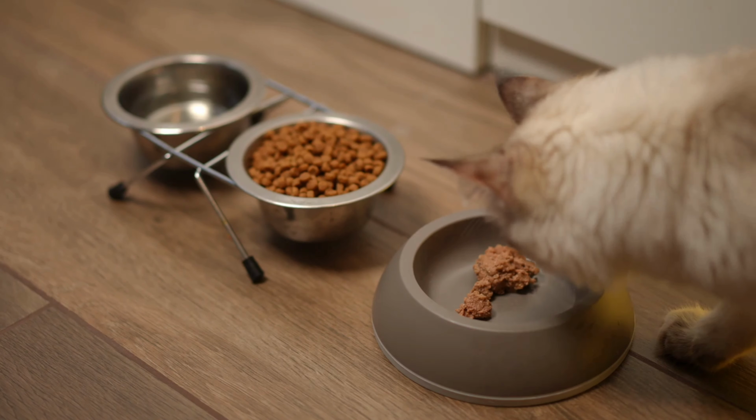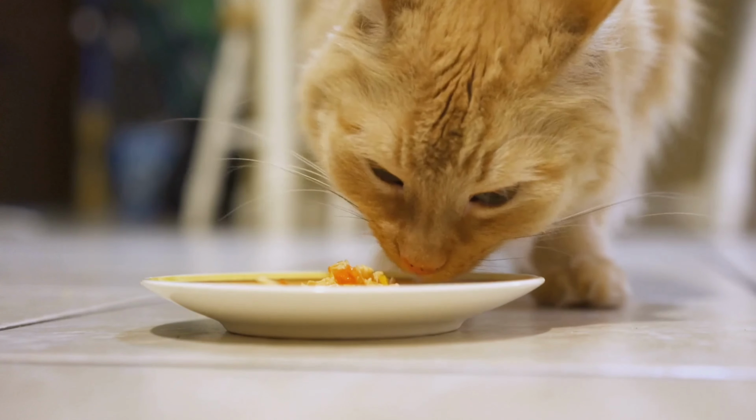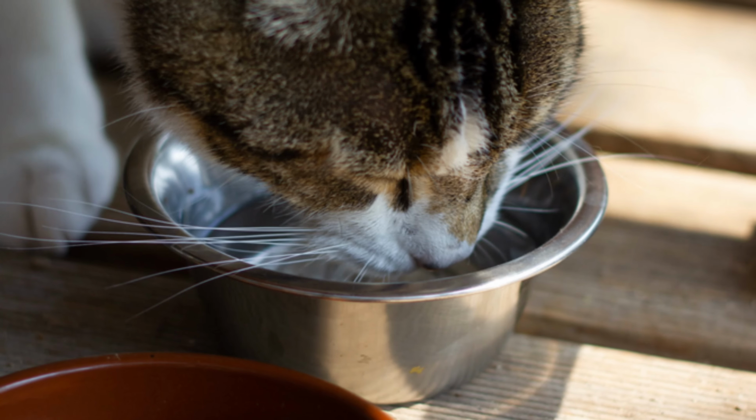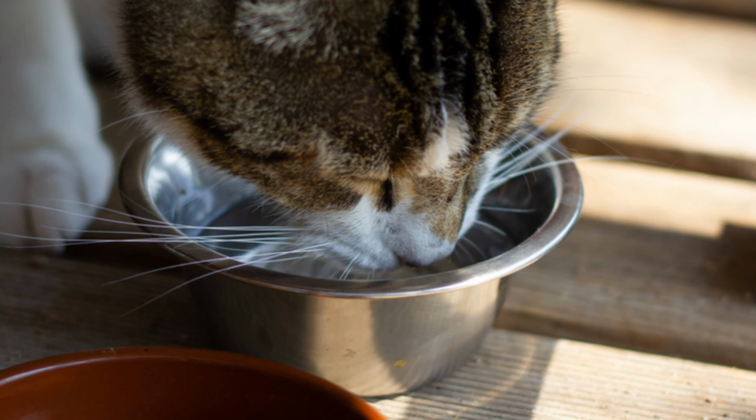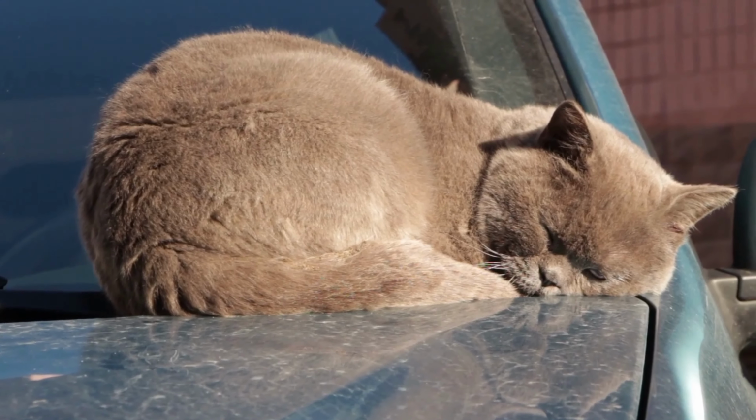We've covered anxiety, but let's not forget the basic necessities: food and water. A light meal a few hours before departure is perfect. Pack a collapsible travel bowl and offer small amounts of water throughout the journey. Avoid overfeeding, as this can contribute to motion sickness.